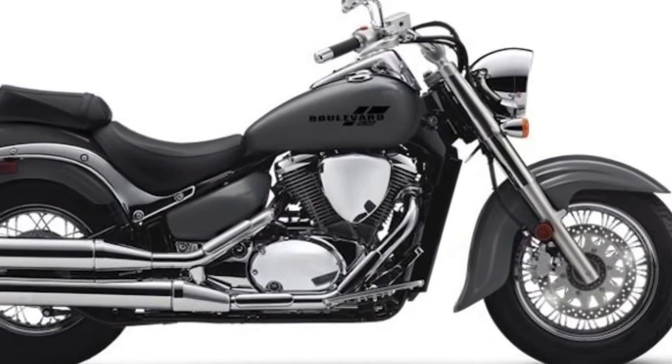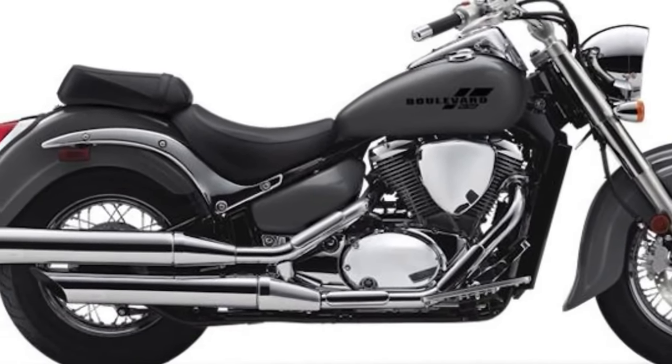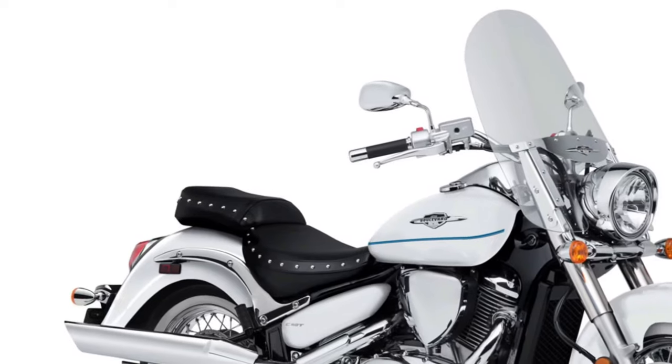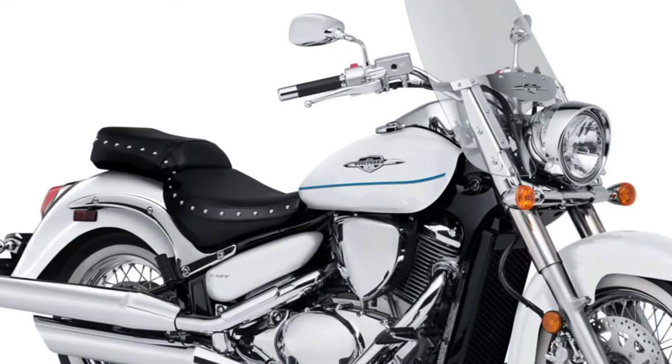Braking system. For braking, the Boulevard C50 is equipped with disc brakes both front and rear, providing reliable stopping power and confidence-inspiring braking performance.